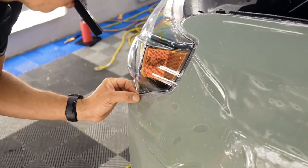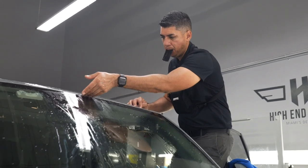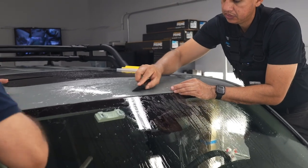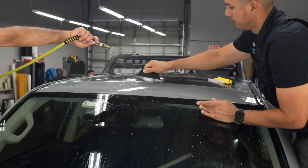So while I'm busy here, I got Ricky over there. He's gonna do the cap top because we're also doing the two pillars on the side of the windshield, and we're also doing the cap top. That's another area that a lot of our customers get wrapped as well. A and B pillars and the cap top.